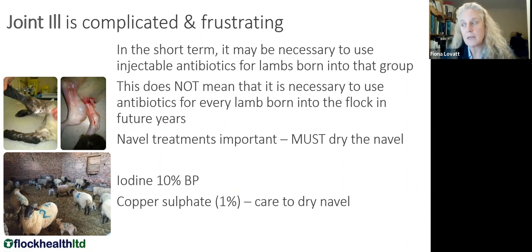You don't want to splash it on yourself, but 1% is safe and it should kill the bacteria. It doesn't necessarily dry, though, and I have seen problems with it in a lambing shed because the navels haven't dried quickly. So the most important thing is to dry the navel, and to make sure it's properly covered all round. It's not just straight on, just a spray. That's why some people will recommend you dip in it.